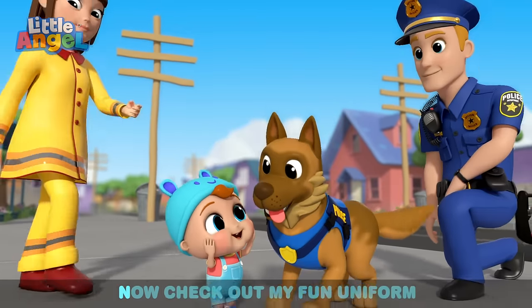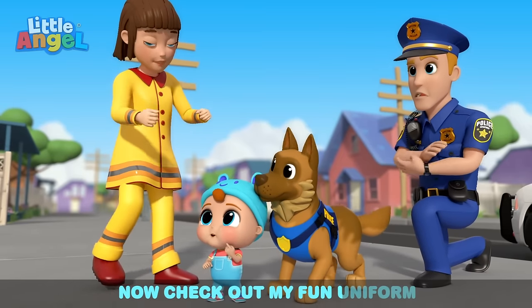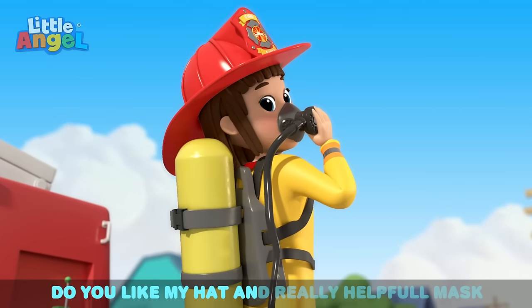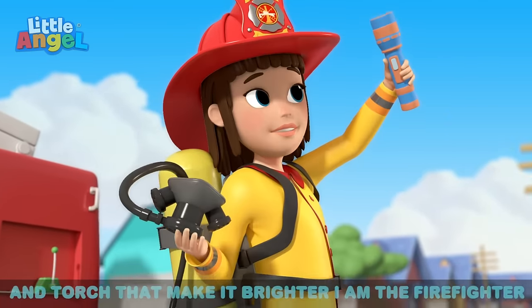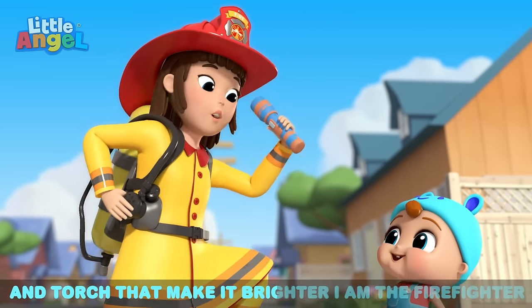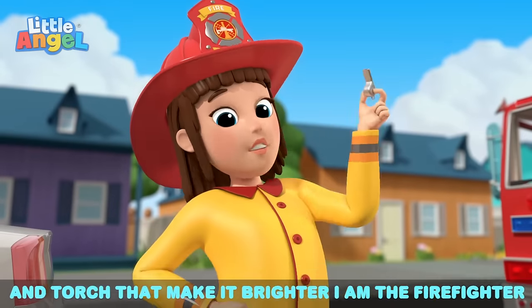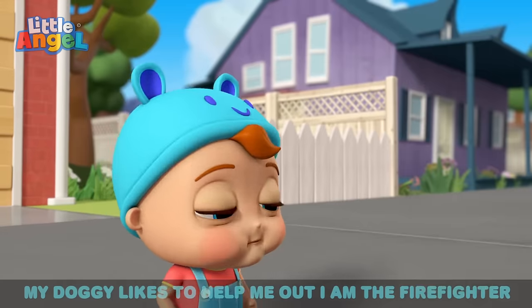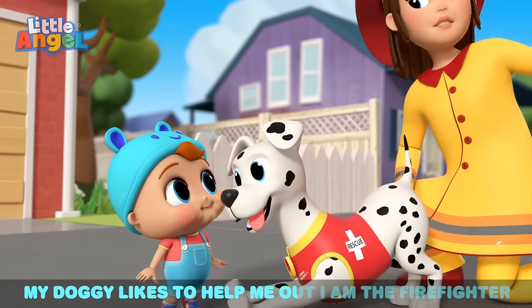Doggy. Now check out my fun uniform. Do you like my hat and my really helpful mask? A torch to make it brighter. I'm a firefighter, a handy whistle too, and an axe for breaking through. My doggy likes to help me out.